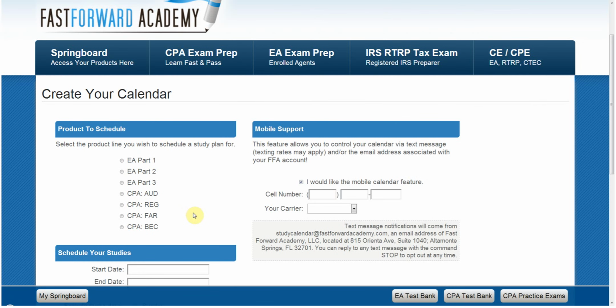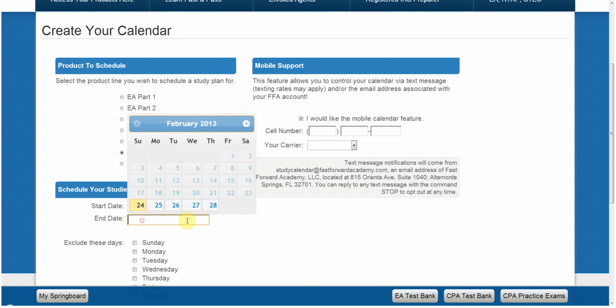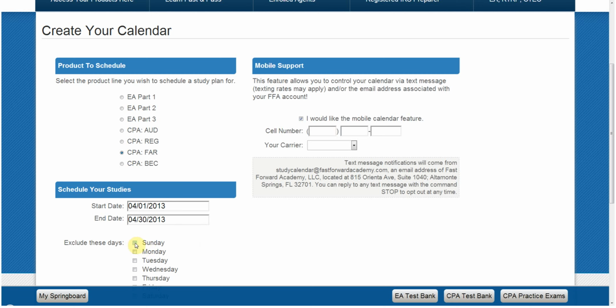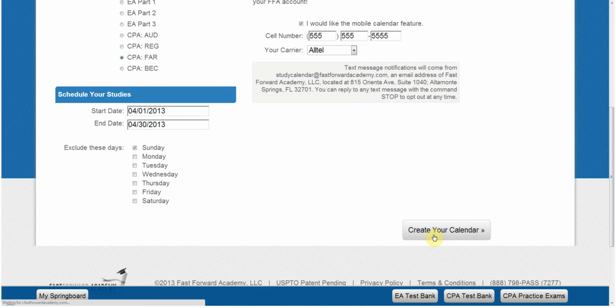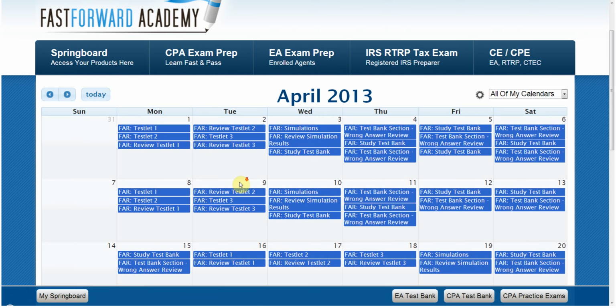So say you want to take financial, and let's say you're going to take it in April. So April 1st, and then you're going to study for an entire month. So make it the 30th, and then you'll take one day off a week. Let's make it Sunday. And then you can add in your cell phone. It allows you some additional updating, and then you just create your calendar. So let's go to April. Okay, so as you can see, your entire month is already planned out for you.